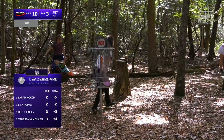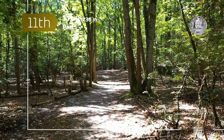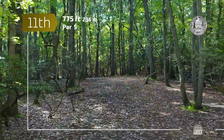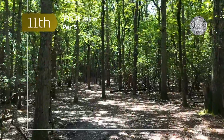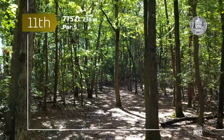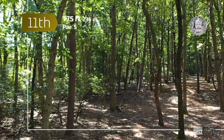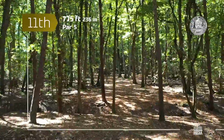And we're headed to hole 11, which is a 775-foot par 5, double dog leg. This hole plays down a very tight gap into a very slight hill that turns left as the drone's turning right now, and goes for about another 250 feet before it turns back to the right and then finishes 250 feet fairly straight. This is the tricky part of the hole right here on the second dog leg.